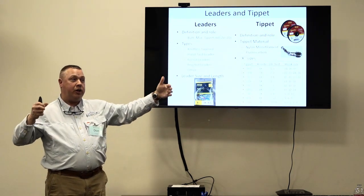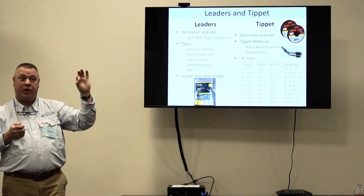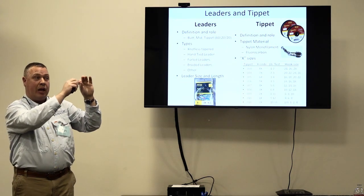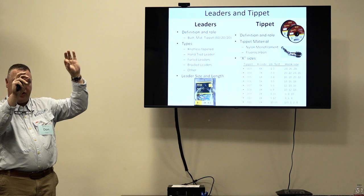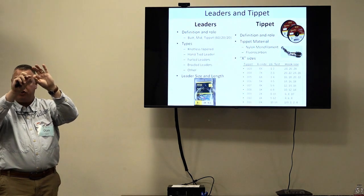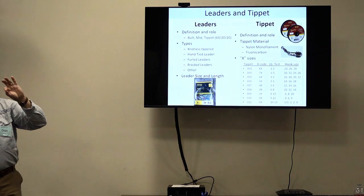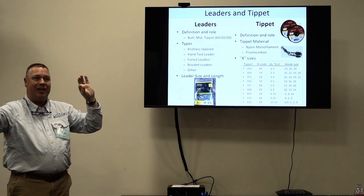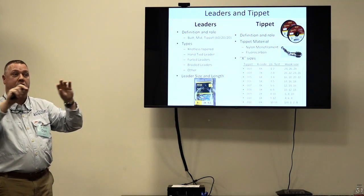So for a 10-foot leader, you'll have 6 feet that's pretty thick, close to the thickness of the fly line. And then 2 feet of it is going to go from that thick down to thin, and then you'll have another 2 feet that's just level, straight, thin. That level, straight, thin is your tippet. It's built into the leader. It's part of it.